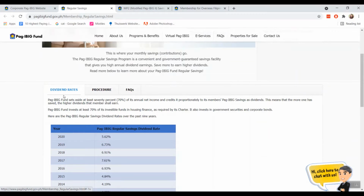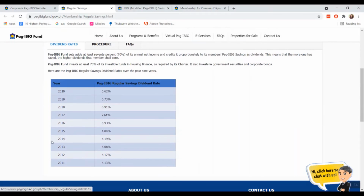All right, so let's go here. Dividend rates. These are the rates for the last 9 years that Pag-Ibig actually offered. And so far 2017 was the highest at 7.61% dividend rate. So it's actually not bad. And its lowest was recorded at 4.08% in 2013.